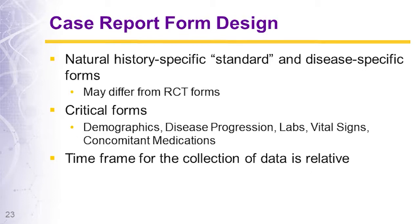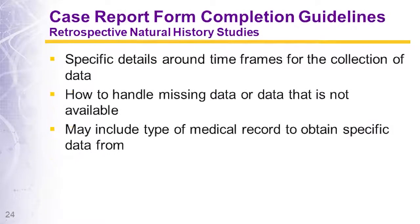Most importantly for the CRF design is that the time frame for the collection of data needs to be considered and assessed in relation to data being collected. For example, an example would be to only collect data for a certain time frame, like 6 months from a diagnosis or a hospitalization or a significant event. So along with your CRF design, you'll be creating a very detailed and specific CCGs, even beyond what you would normally specify for a randomized clinical trial.